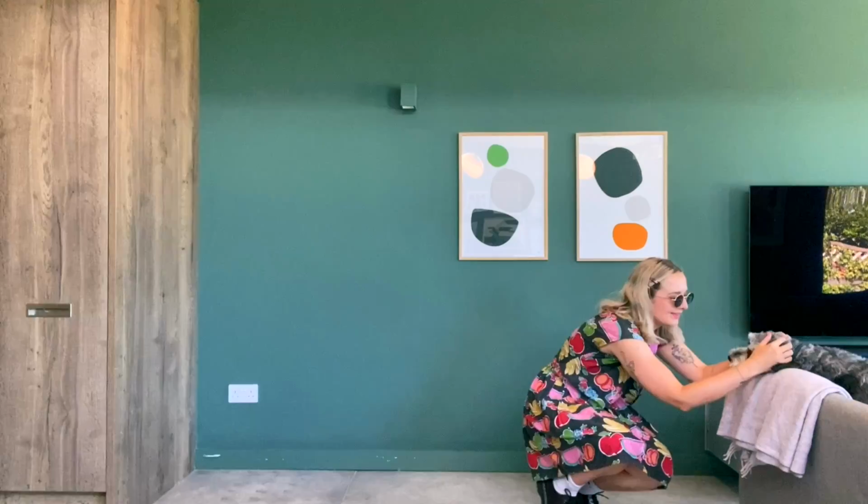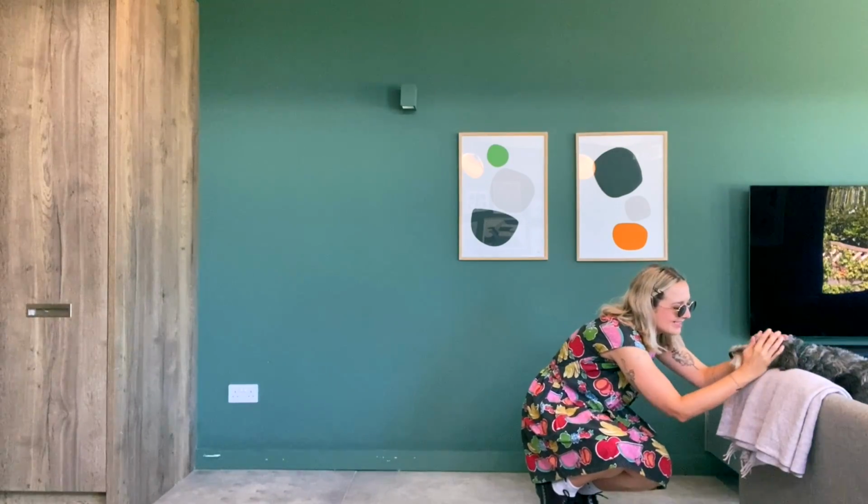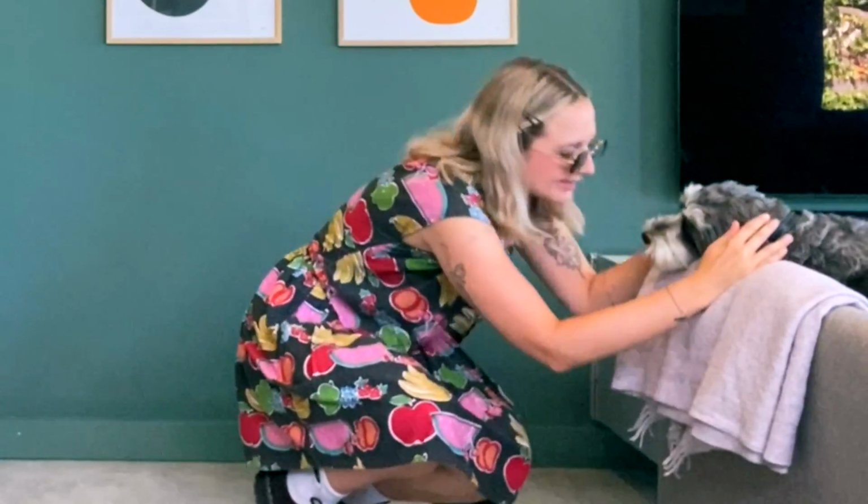And I just realized Woody is on the couch there. He's such a cute dog. And this is his house. Yeah, I've been house sitting, if you're wondering.